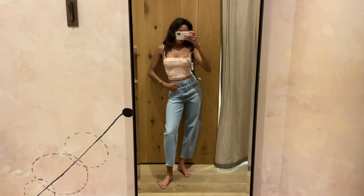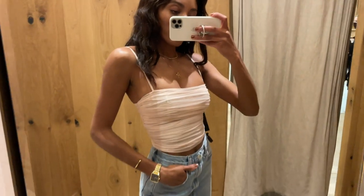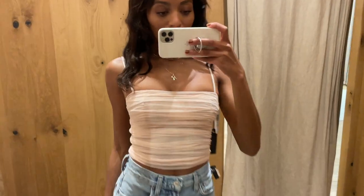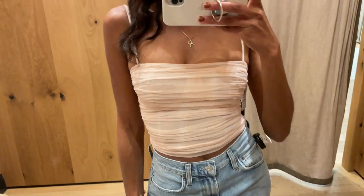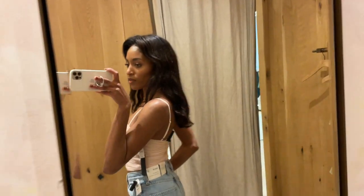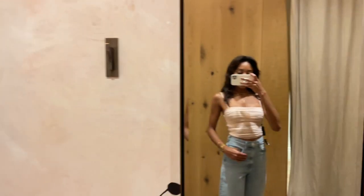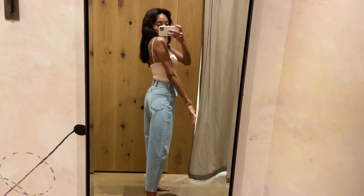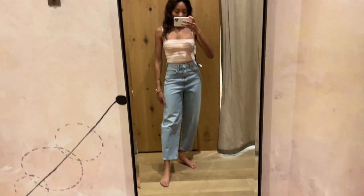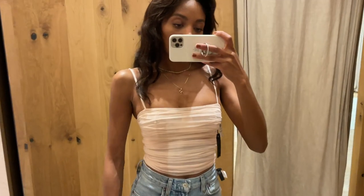Oh, I love this little top, and these jeans I'm not sure about, but the top is kind of like a corset top, so it's very fitted and it reminds me of House of CB because they have a lot of tops and dresses like this. The pants though, I don't know if they're very flattering. It has this kind of balloon fit going on, I think it's called. I don't know if I like it, but the top is a go. What do you think? Cute.